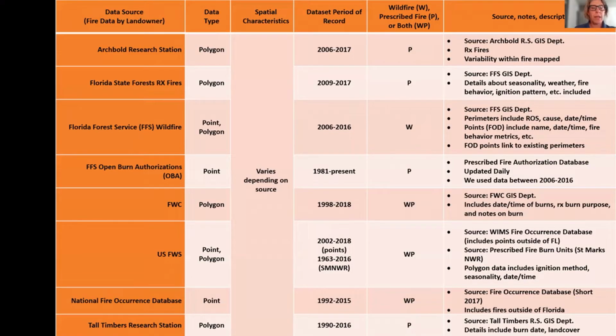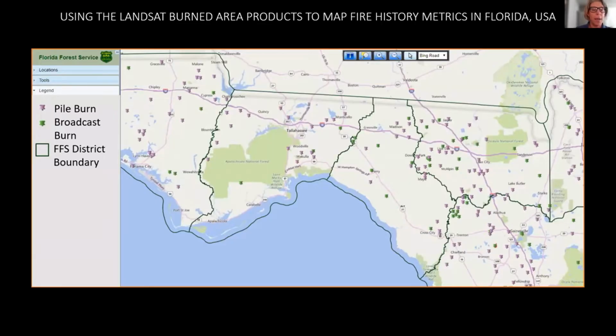Our data call provided us with about 20 different data sets from different landowners, and their fire history was used to validate different things like the satellite data sets and the burned area products. Only about half of those data sets are shown here, but you can see that there is no standard in terms of fire data sets within or among ownerships for the different types of data, but they can help us understand where and when fires in Florida are happening.